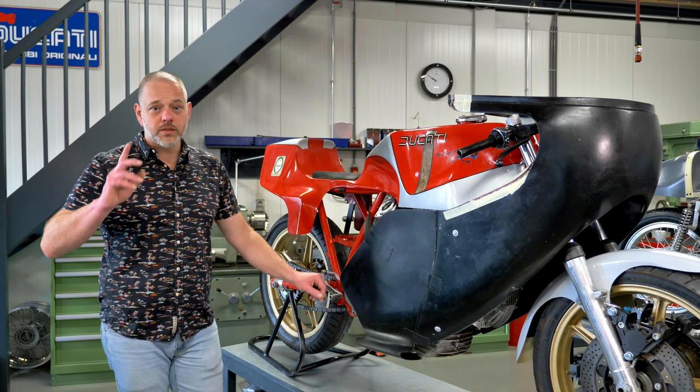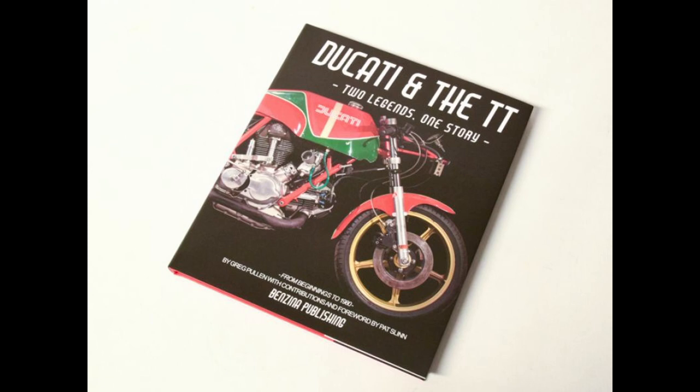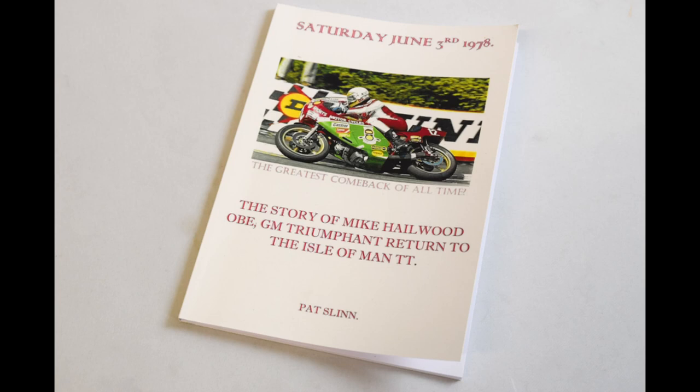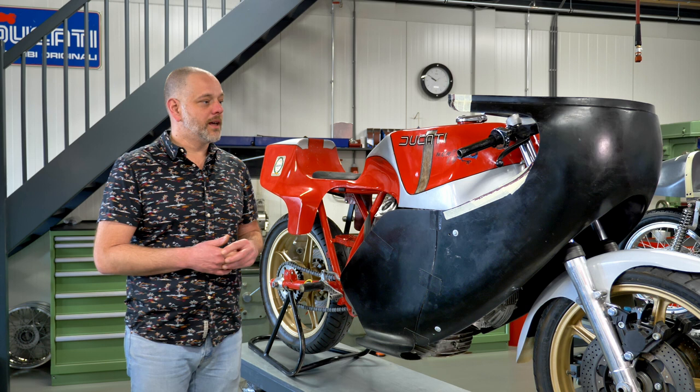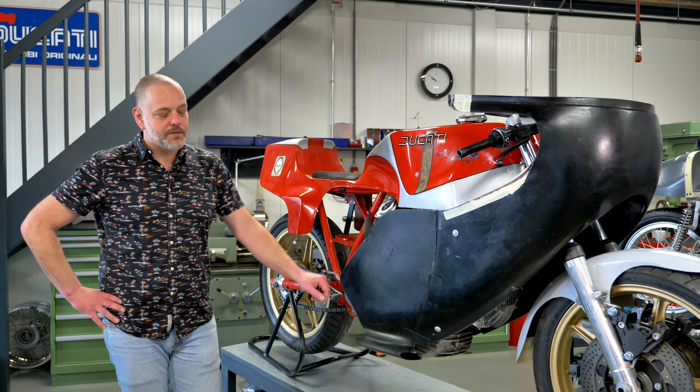There are some very nice books available about this event at the Isle of Man that we have in our online shop. I can show you a link. One written by Greg Pullen about all of the efforts Ducati made over the years at the Isle of Man TT, and a specific book by Pat Slinn about the 1978 victory that year. So maybe you should check that out if you want to know more. Like I said, we can probably come back with a separate video on the Isle of Man victory in 1978. So that is more about the history of this bike.